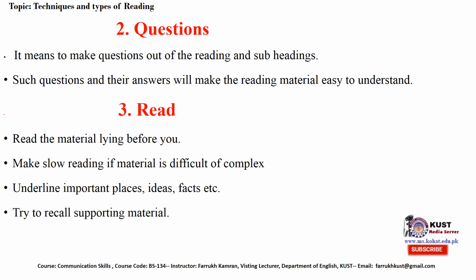The third step is read. Now you should read the material lying before you. It may be fast or slow. Make slow reading if the reading material is difficult or complex. You can also make notes of the important points. We should try to underline the important places, facts, and figures given in the text. Now we should try to recall the supporting material we had already read in the past. This new material will stick to your mind now.